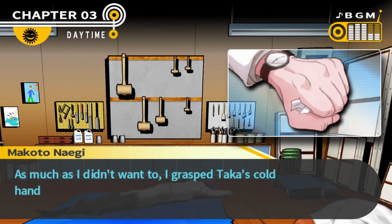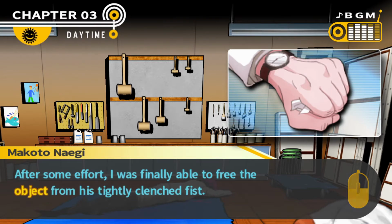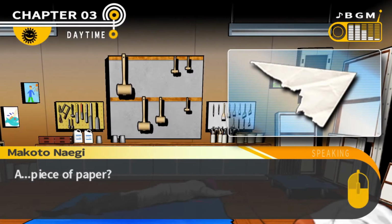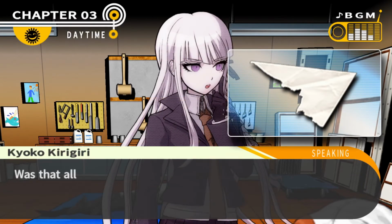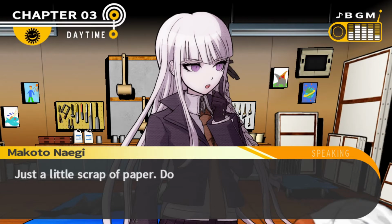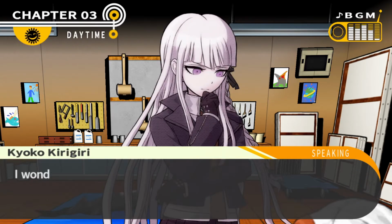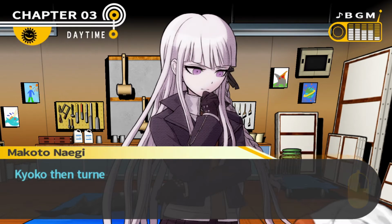Okay. As much as I didn't want to, I grasped Taka's cold hand. The ice-cold hand was nearly enough to cause my heart to stop beating. After some effort, I was finally able to free the object from his tightly clenched fist. A piece of paper? Was that all he had in his hand? Yeah, that's it. Just a little scrap of paper. Doesn't seem like much of a clue, does it? I wonder if it's the same kind of paper that was on that note. Is that right? I wonder about that.